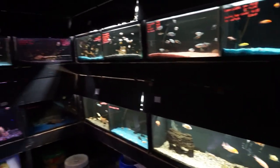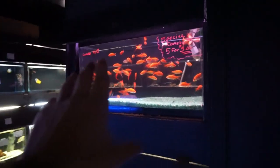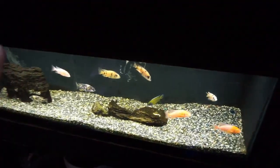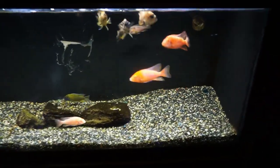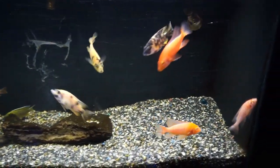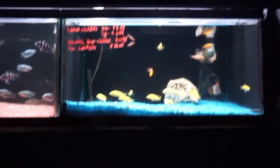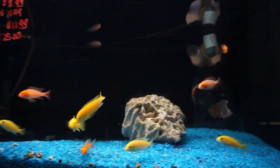Come over to this side. This is all of the freshwater tanks. This over here is kind of like a quarantine type tank. Got the feeder guppy tank, the rosy reds, and then some 5 for 5 comets up there. And then over here, this is the African cichlid tank at the moment. You can see there's some nice looking yellow OBs in there, some albino dragon bloods, and just some really, really nice looking peacocks in there. And then up here, got a few lemon cichlids, some peacocks in there.